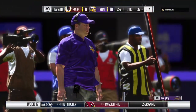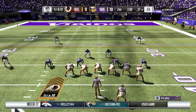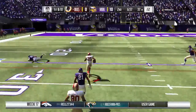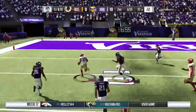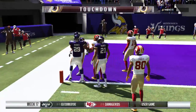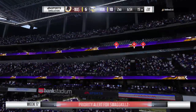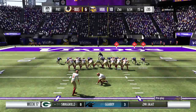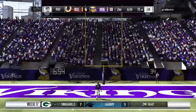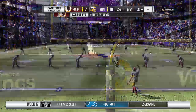This offense finding its legs now. Here's another 1st and 10. They'll run it now out of the gun. And some room to work. Touchdown, Washington. Chris Thompson, his 4th touchdown on the year. And the Redskins are able to make this a close game again. Hopkins with the extra point, and that'll cut it to 3 at 10-7.